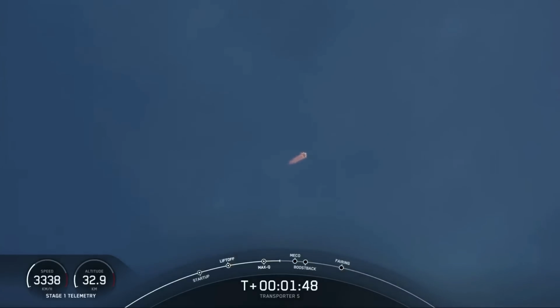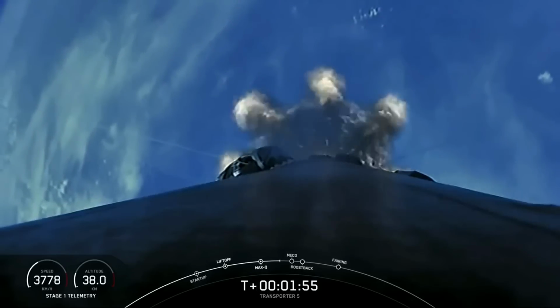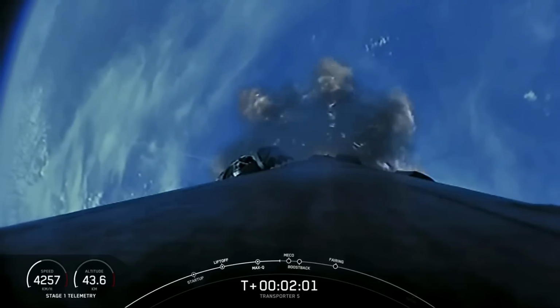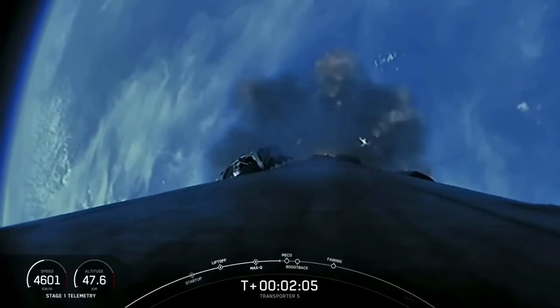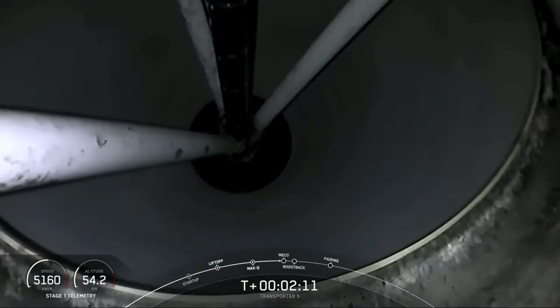As the name suggests, main engine cutoff, beautiful view there from Falcon 9 of the plume from the main engines. We're gonna shut those down and shortly thereafter separate the first and second stages. Second stage will continue its journey onto orbit. And the first stage is going to, as I mentioned before, make its return back to landing zone one.